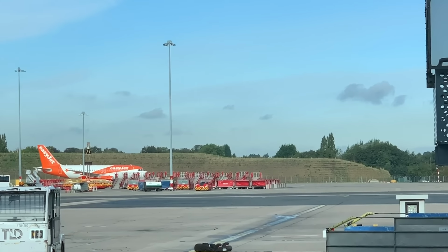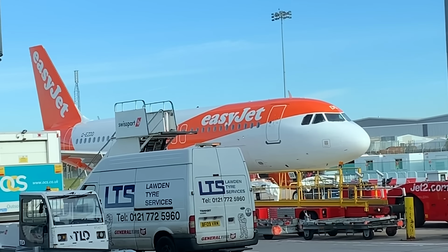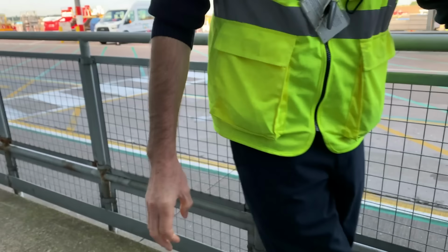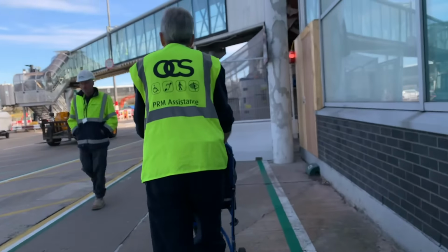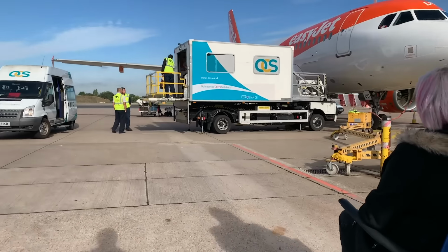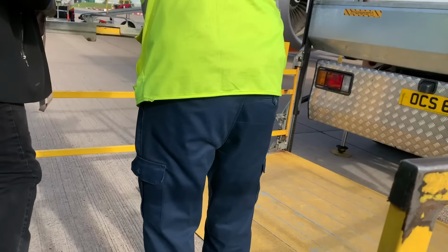The world did soon become an even better place as our aircraft landed after its flight inbound from Belfast. Before long, the assistance guy came back and took us out to the aircraft. We were being boarded by an ambulift today. These are used on larger aircraft when there's no jet bridge and lift the passengers up to the door of the aircraft.